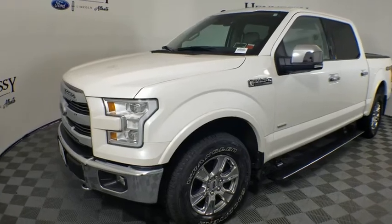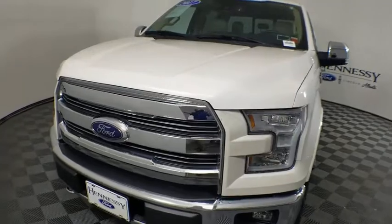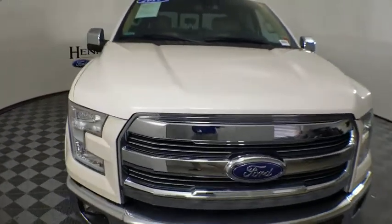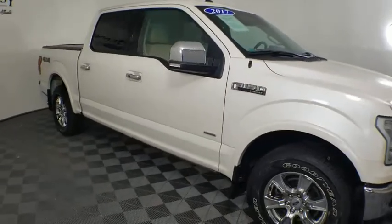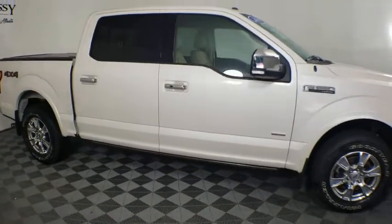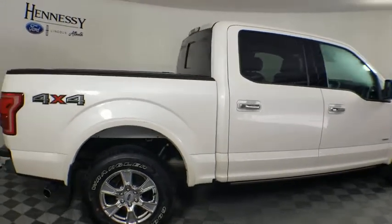Stop by and take a look at the 2017 Ford F-150. A Ford F-150 knows how to handle any situation. It's built to follow orders, no whining. This vehicle has less than 25,000 miles. Here are some of this vehicle's great options.